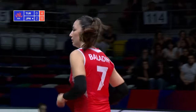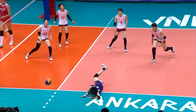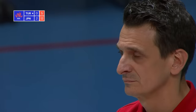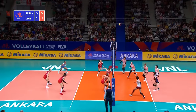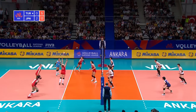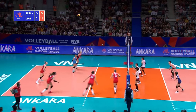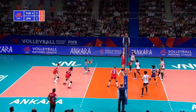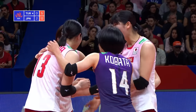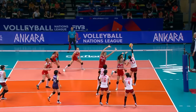And finally, Baladin gets a point on the board for Turkey. But they find themselves trailing by 7, having been subjected to a run of 9 unanswered points. Baladin serving. Kobata with the diving save. Backcourt spike from Baladin. Kobata with the set, Ishii into action. Blocking at the net is effective from Japan. Oh, terrific hitting. Okamura with the kill close to the net. And Japan are flowing freely right now.